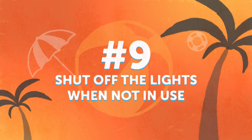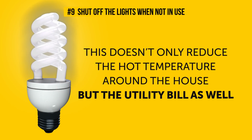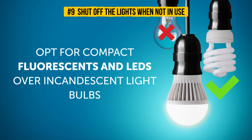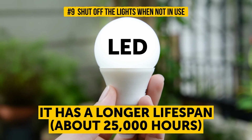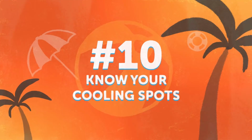Number 9. Shut off the lights when not in use. This doesn't only reduce the hot temperature around the house, but the utility bill as well. Opt for compact fluorescents and LEDs over incandescent light bulbs. It's better to stick with LED lighting because it has a longer lifespan, about 25,000 hours. It's cost-effective too.